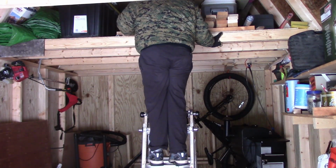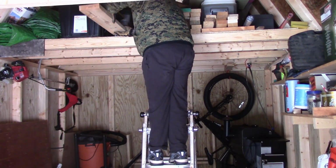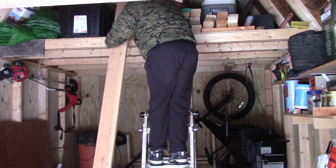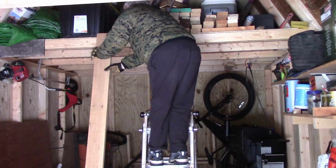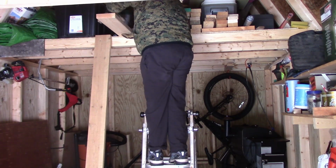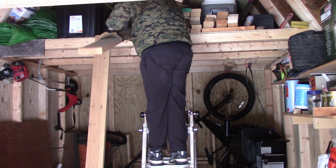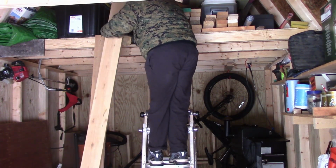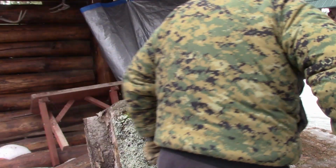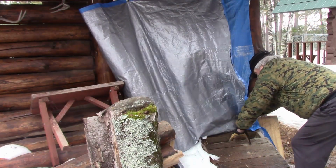Well, I should have enough material to build that door frame, I believe. There's a couple of 2x6s there and some 2x4s. So I should be able to frame that in, and then I've got some 3/4 inch boards underneath the cabin that I can get to make the outside surface. So let's go tear off that tarp and see what we've got there to work with.